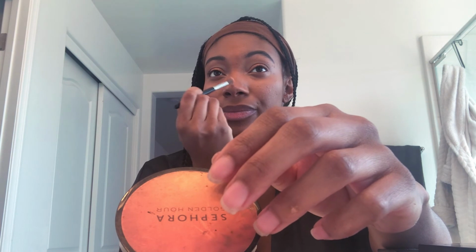Very lightly, like I said, this is a neutral look. And then take the same little brush that I use for the corner of my eyes. It's usually my highlighter for certain parts of my face. Okay, so next we're gonna take this Sephora highlighter called Golden Hour. I'm gonna place it on my nose and the highlight areas on my cheek. It's very strong, so I try and do it in small doses. I want to shine today.